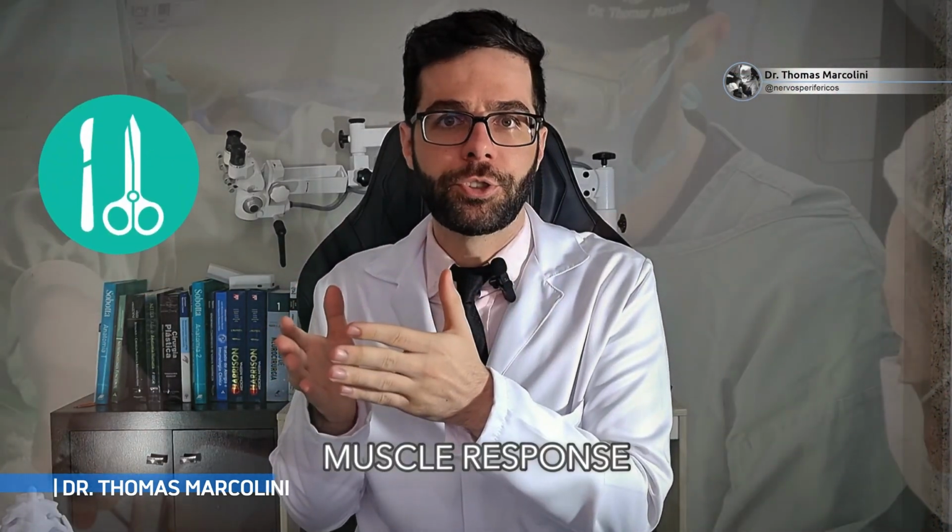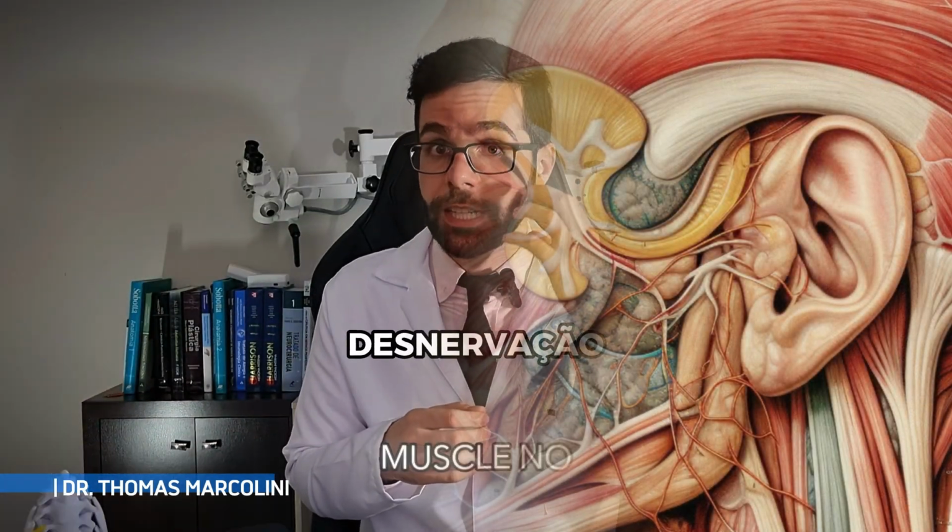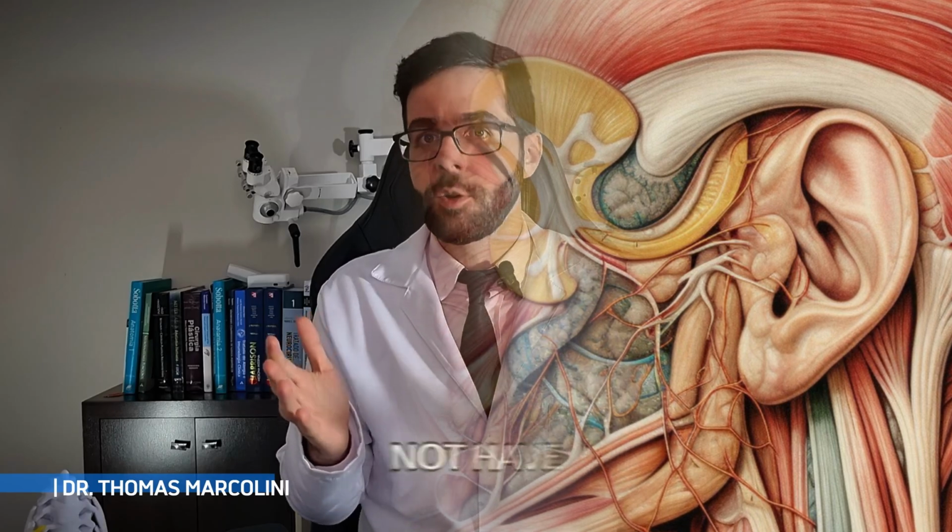lack of muscle response. Facial paralysis surgery needs to be performed within a certain time frame because after denervation, meaning the muscle no longer receives nerve signals, the muscle begins to atrophy. And a surgery after 2 years, unfortunately, will not have any response.